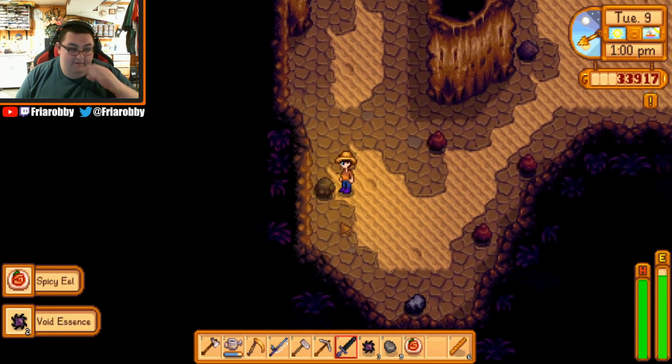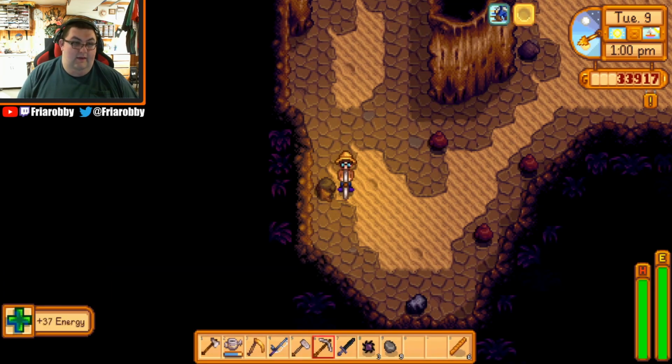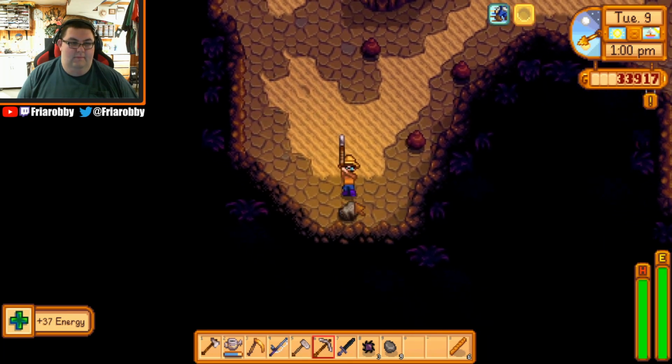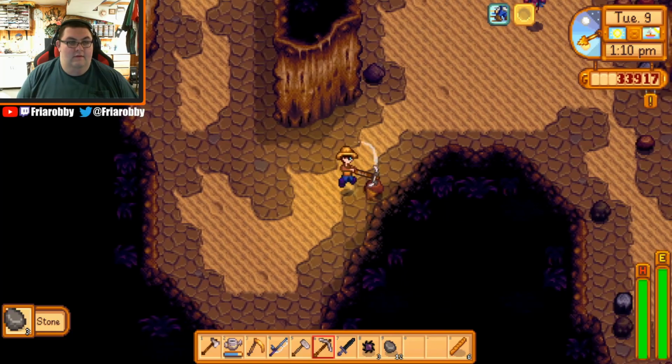Ooh, we also got some spicy eel. Ooh, you know what? Let's eat that now. Because it's +1 luck and +1 speed. Yes, that would be awesome to have. So we can maybe get through this a little bit faster and hopefully find some better stuff. That would be nice.